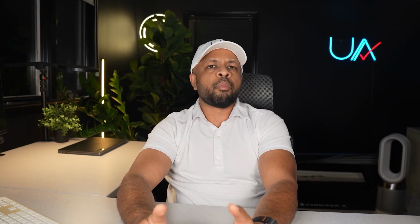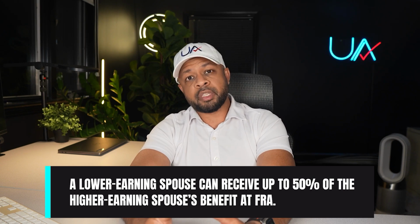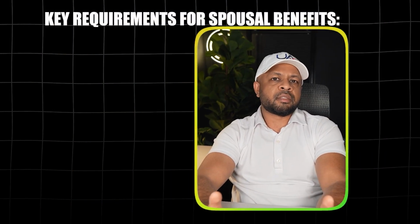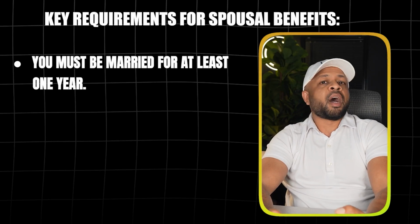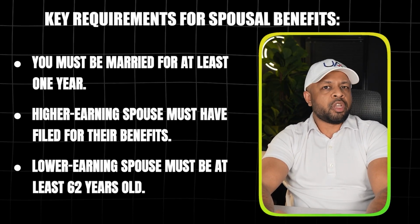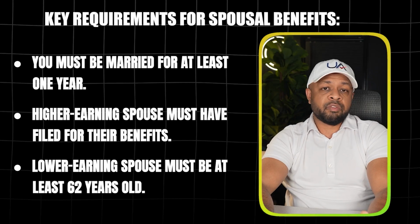It is a way to ensure both spouses have retirement income even if one never earned enough to qualify for their own Social Security. A lower earning spouse can receive up to 50% of the higher earning spouse's benefit at FRA. Now, there are some prerequisite requirements, such as you must be married for at least a year to claim spousal benefit. The higher earning spouse must have filed their own Social Security benefit first. The lower earning spouse must be at least 62 years of age. However, if they withdraw early before their full retirement age, then the benefits will be reduced.